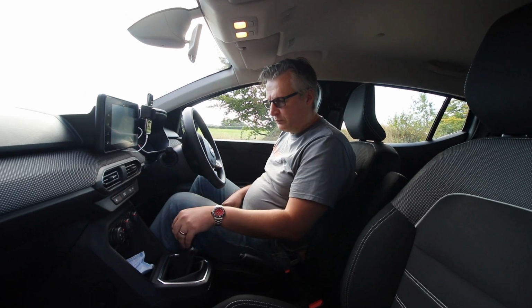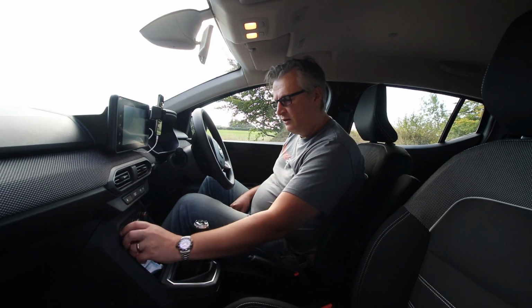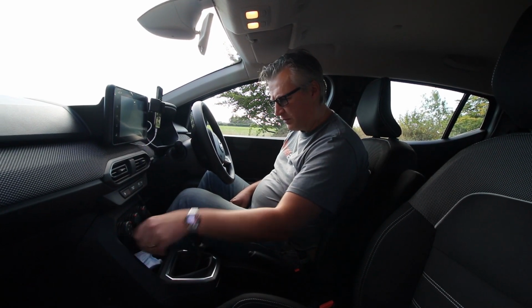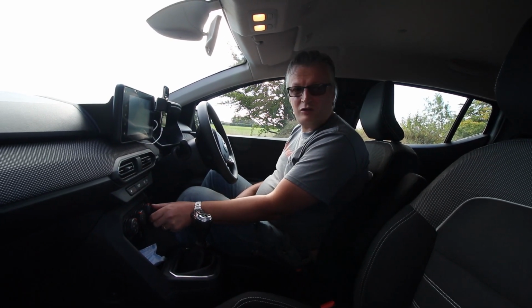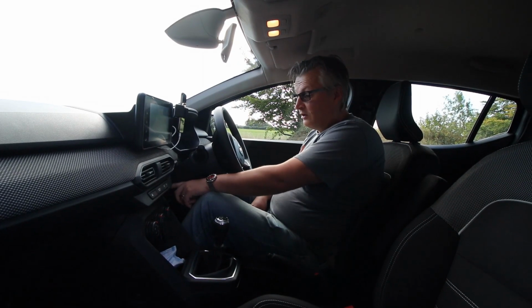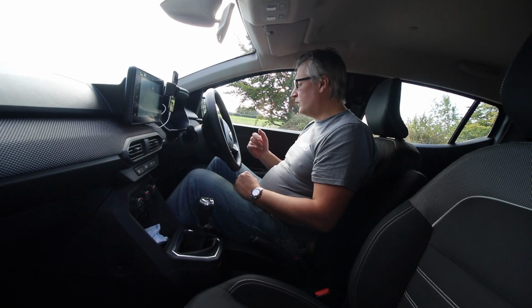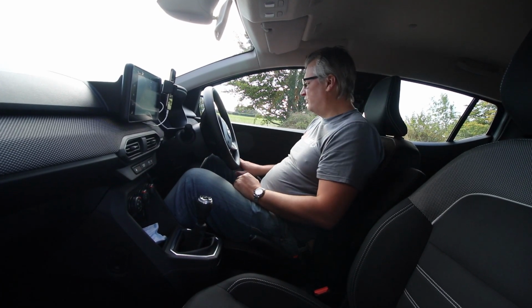Nice easy buttons to press, things like eco, and you start stop. You can turn it off there. But these dials, yeah, the switchgear does have a bit of movement in it, but the bottom line is, it does what it says on the tin. I like these mini buttons as well, very cool. And look, start engine stop button as well. Automatic lights, rain sensing wipers, and you've got an LPG button here, and you can disable your parking sensors too.